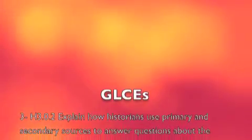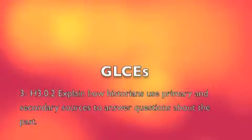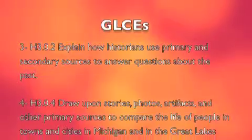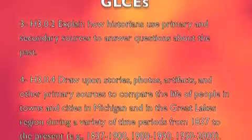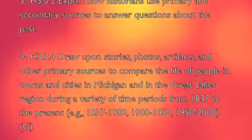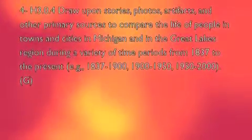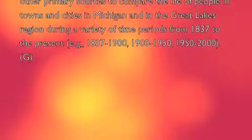This investigation was based on the following Michigan grade level content expectations. Explain how historians use primary and secondary sources to answer questions about the past. Draw upon stories, photos, artifacts, and other primary sources to compare the life of people in towns and cities in Michigan and in the Great Lakes region during a variety of time periods from 1837 to the present.